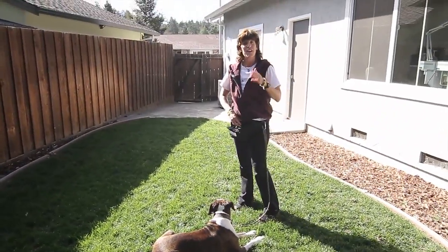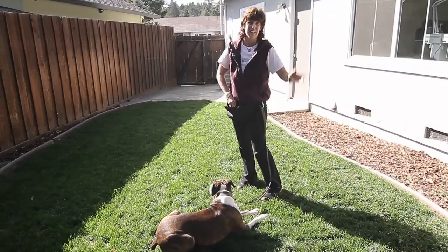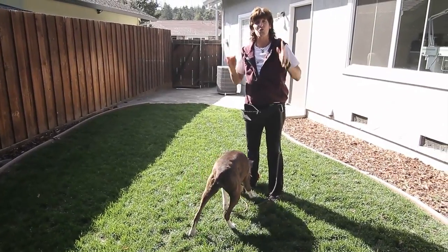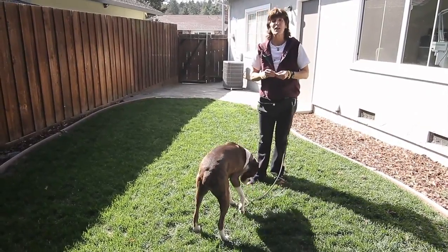And the third one uses your body language. This is really important. If something bad is on the ground, you've got to stop her right away. We're going to add our body language. Dogs are masters of body language. This is a great way for you to communicate with your dog, and the results are quick and fun.